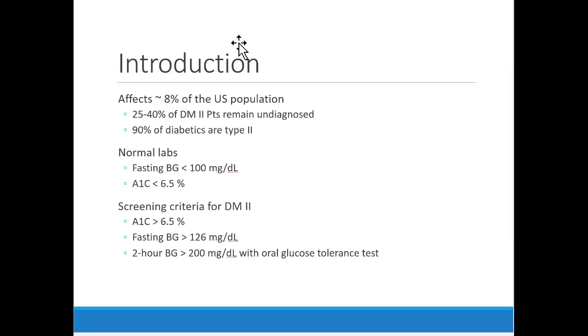So if somebody's A1C is over 6.5, or they have a fasting blood glucose over 126, you can retest them and do a 2-hour blood glucose after they've had oral glucose. They consume oral glucose and then get their blood sugar checked. If you've done any glucose tolerance tests for pregnancy or worked with patients who have done that, it's a very similar process. We're going to talk about that in a few slides.